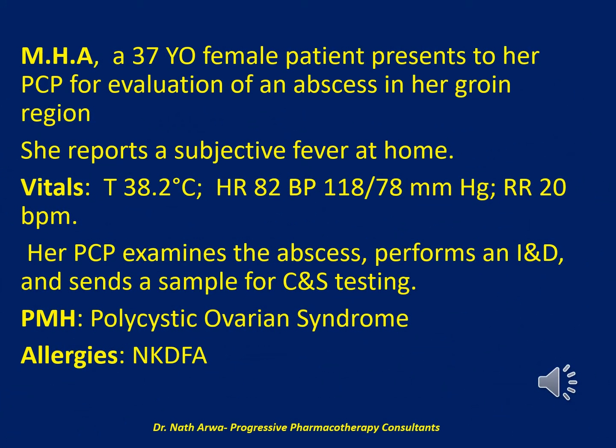And the first question reads, MHA, a 37-year-old female patient presents to her primary care provider, PCP, for evaluation of an abscess in her groin region. She reports a subjective fever at home. Some of her pertinent vitals include a body temperature of 38.2 degrees Celsius, a heart rate of 82 beats per minute, a blood pressure of 118 systolic and 78 diastolic, and a respiratory rate of 20 breaths per minute.